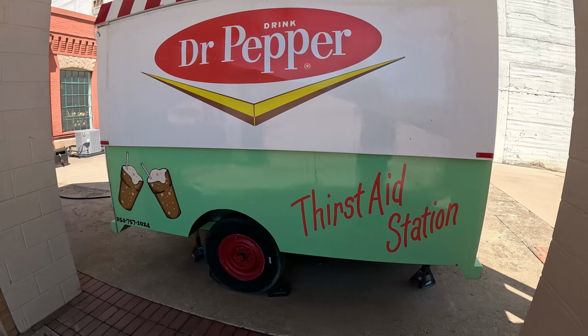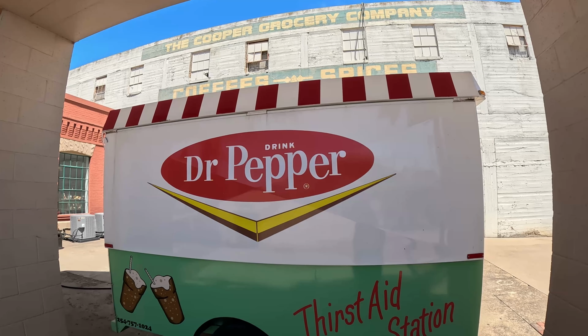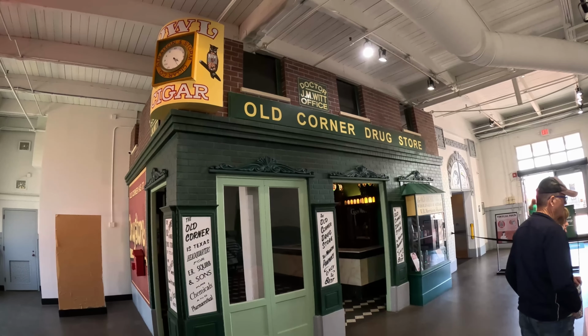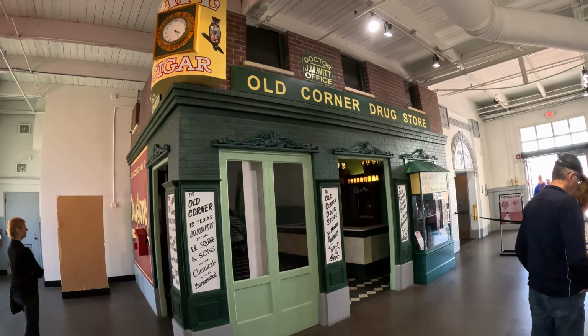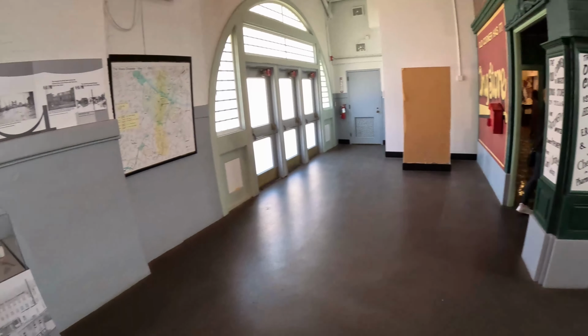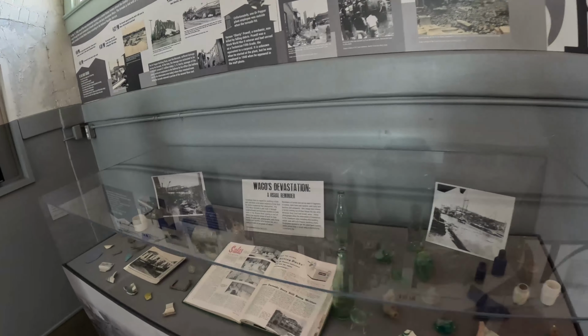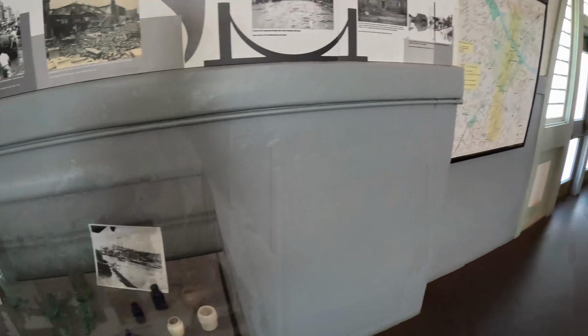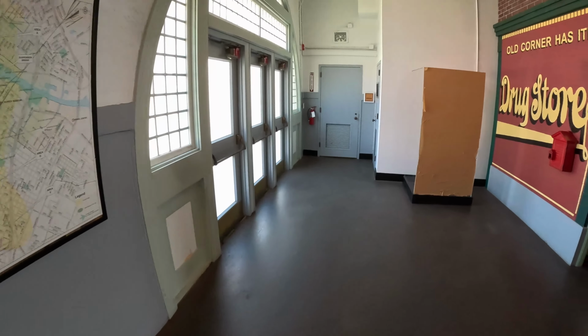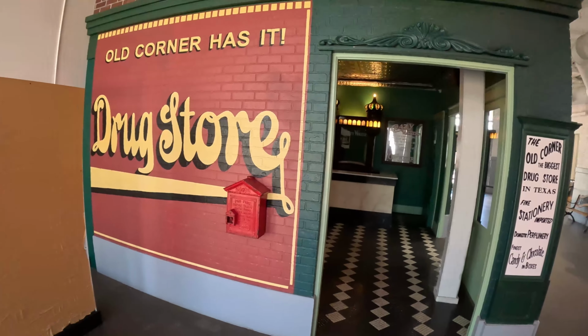Thirst Aid Station. This is a replica of the drugstore.